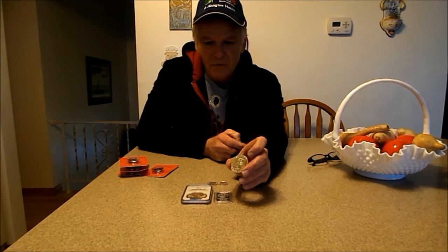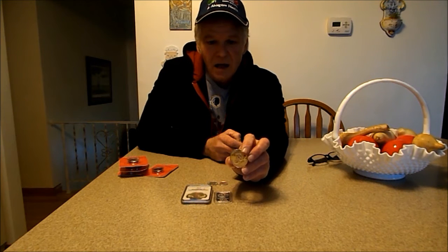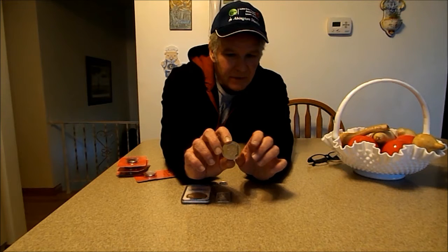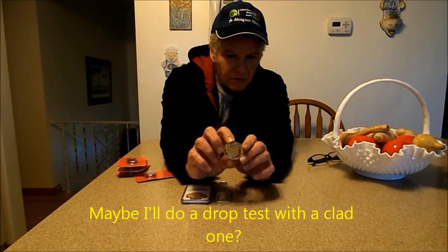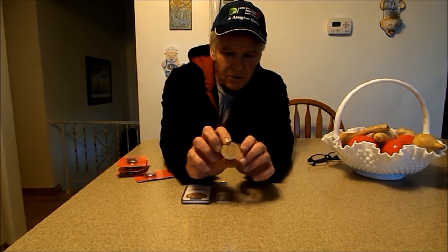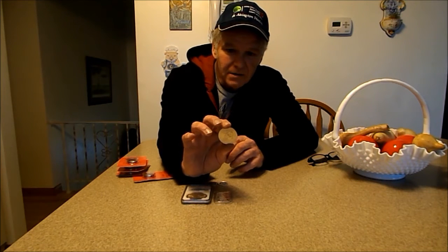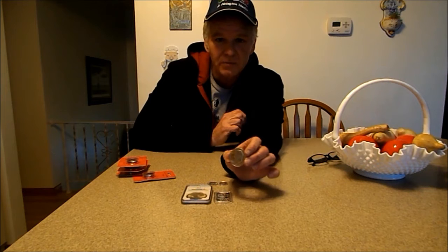I do not know for sure if this is the all-clad variety or the 40% silver. And it has a nice tone to it. It may be the silver one, I'm not sure. But either way, it was a very nice pickup for JR to pull from the cash register. Of course, she put a dollar back in.